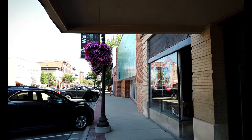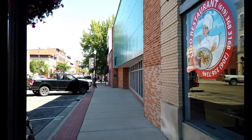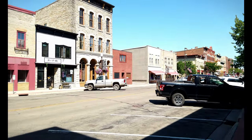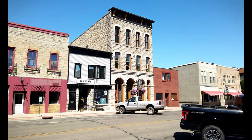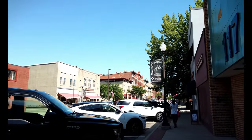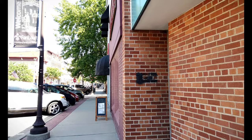A four-block business district grew along Central Avenue that supported the commercial needs of the growing population. This block that we're going to be walking through is one of the best-preserved segments of the business districts that developed during that period.